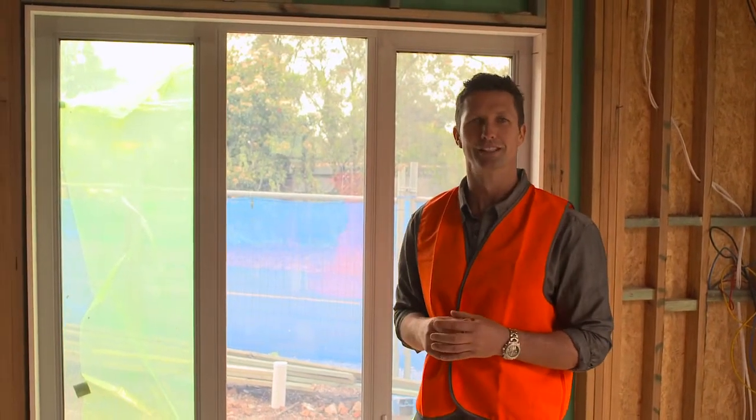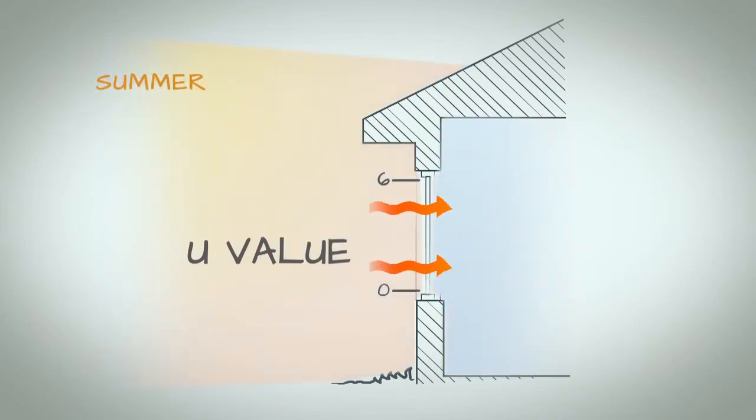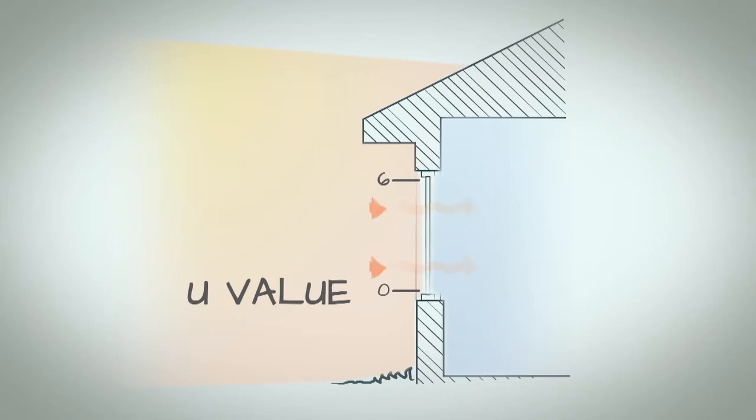So we've got the placement and style right, but one of the things that will make the biggest difference to your window's thermal performance is the glass you use. Glass performance is measured in two ways. U value, or the amount of heat conducted through the materials of the window, either escaping the home in winter or entering in summer. The lower the U value, the better the thermal efficiency.